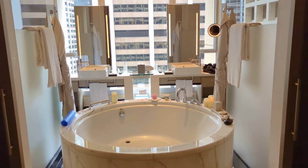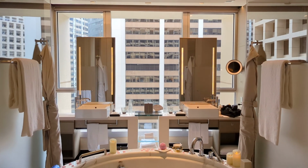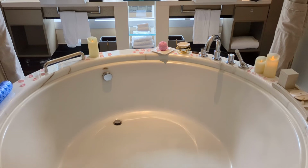So there it is. That's your room tour of Landmark Mandarin Oriental Hotel Hong Kong's L900 suite. Room 1313 on the 13th floor, and 900 square foot room.